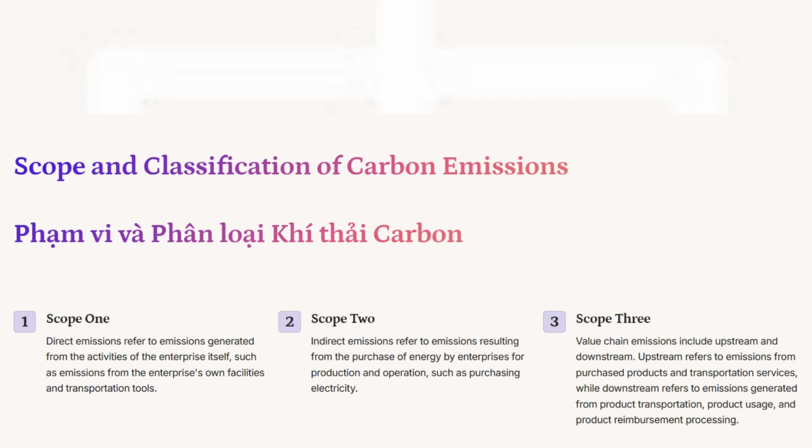Now, let's take a look at the three main categories of carbon emissions. These are called Scope 1, Scope 2, and Scope 3 emissions, and they help businesses understand where their emissions come from.